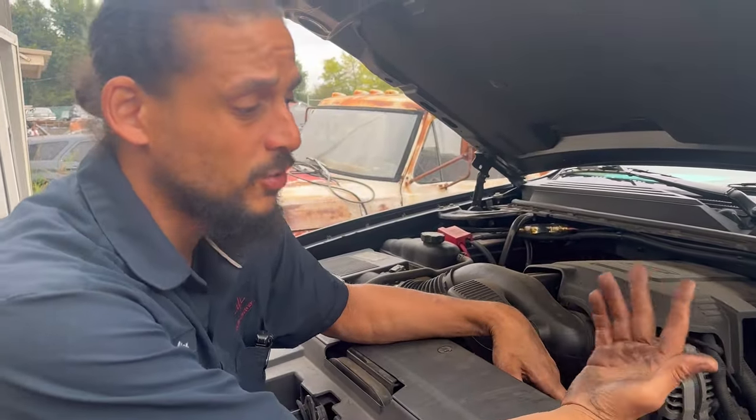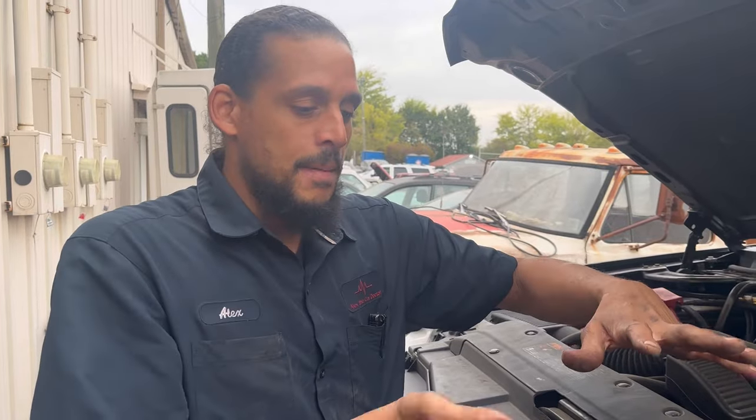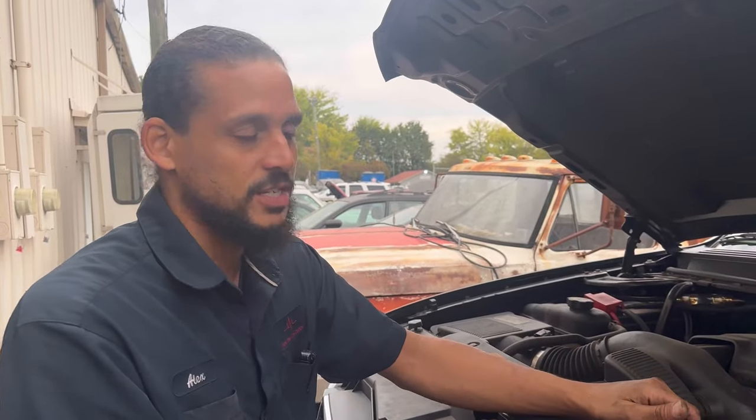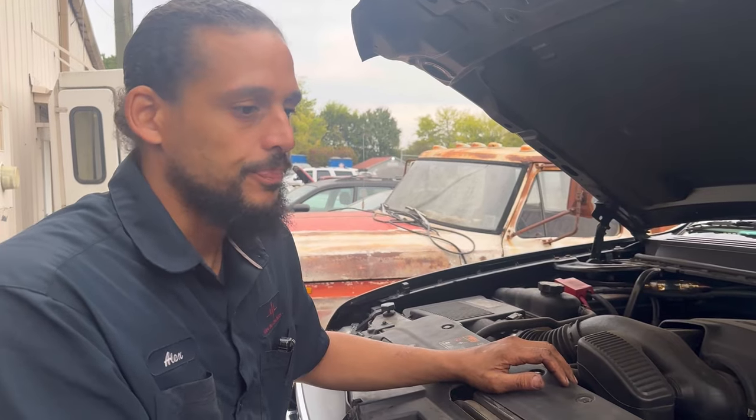Normally, you're not supposed to top off brake fluid because the next time you go to service it, the brake fluid from the caliper, when you push the caliper back in, gets pushed back up to the reservoir. And if you topped it off, it'll just spill back out. No big deal, but it's kind of wasting brake fluid.